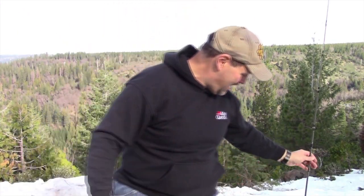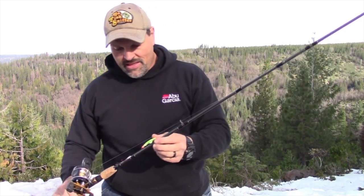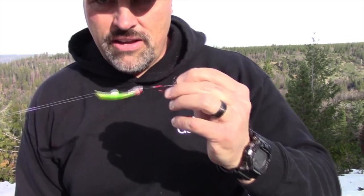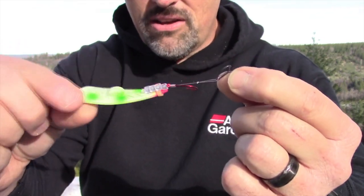Toss this over here. I've got my rod sitting here beside me, and actually got it stuck in the snow. I'm up in the Sierras today. So this is one of the baits that I've been running for trout fishing. And let me get up close to you here so you can see what's going on.